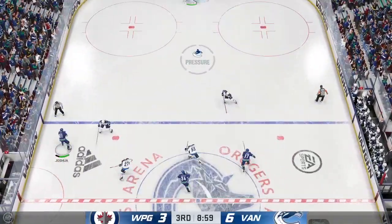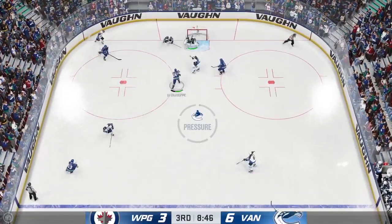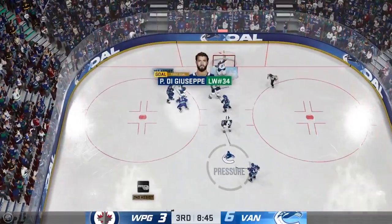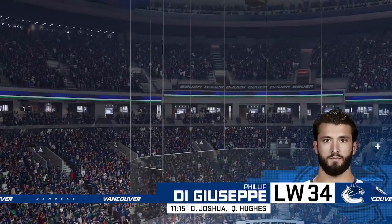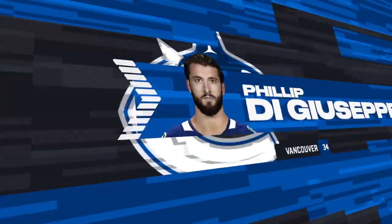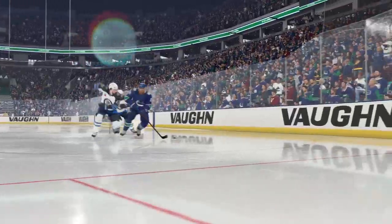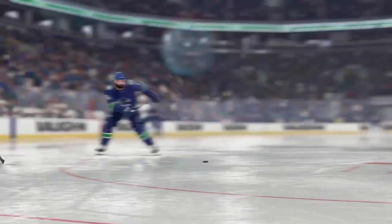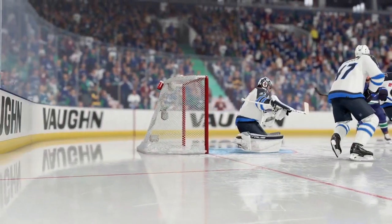Joshua's moving it ahead. Moves around along the half wall. Scores! And with that, I believe that's his first career playoff goal. Well, it is, James, and it's going to feel pretty good because there's a lot of question marks around players who can't get it done in the playoffs, and he finds the back of the net. That's going to give him a big confidence boost to send him through the next game.